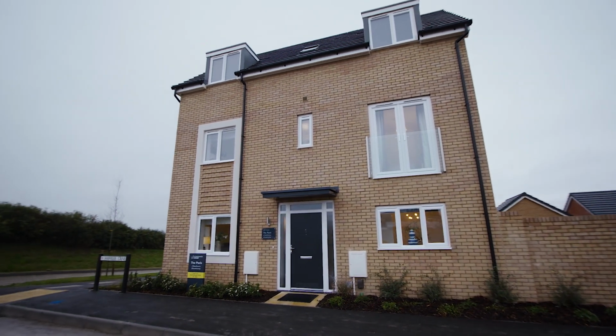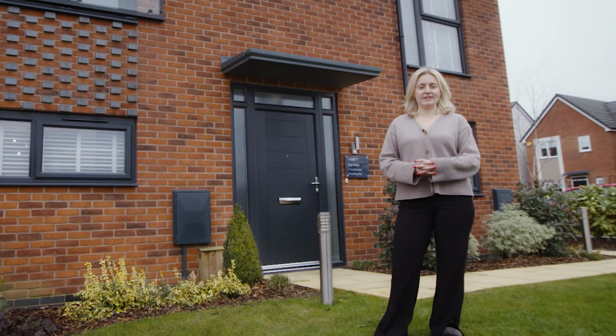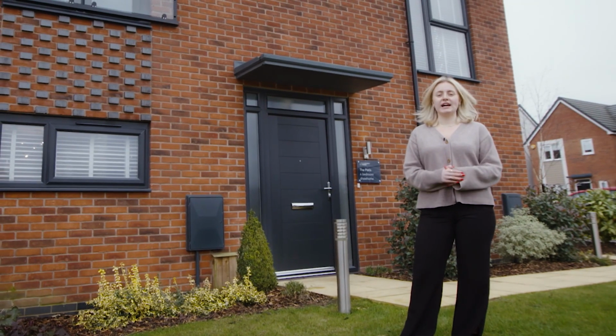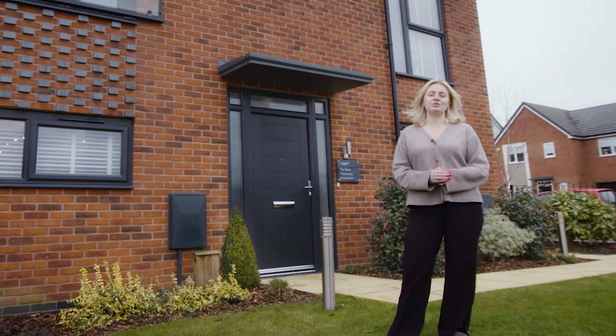Three-storey homes often come with unique architectural designs, meaning your abode will make a strong visual statement from face value. A unique design can often add curb value to your property, helping it stand out in a saturated market if you ever choose to move on.